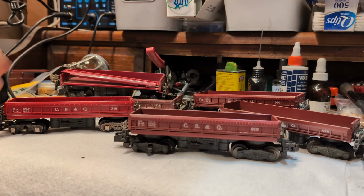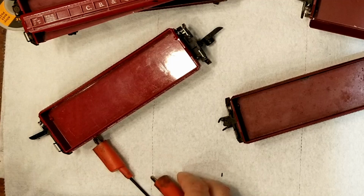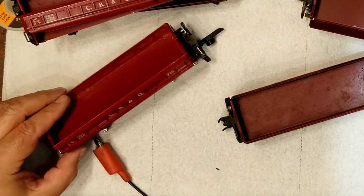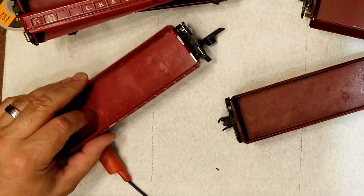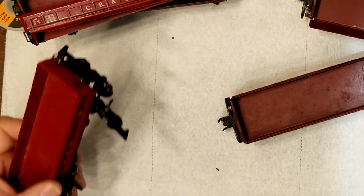So how these work, again, there's a sliding outside third rail. I'm just going to go ahead and jumper that, and then there's a pickup wheel here, and you can see it just tips up, and then the door opens when it tips up.